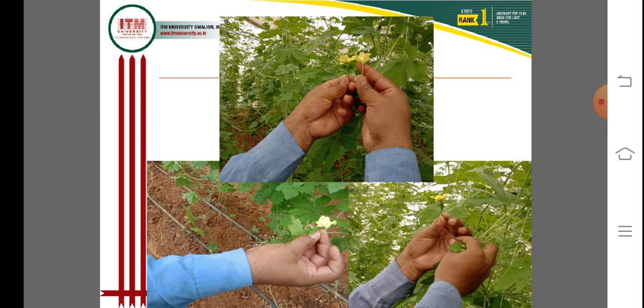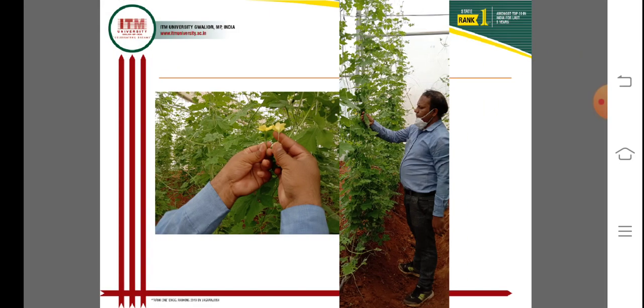The basic difference between female and male flower is the ovary development. That is only one difference, and there are other physical differences on the basis of the shape of the flower. So the female flower can be identified, and then the female flower can be crossed by the male flower by insect agencies.